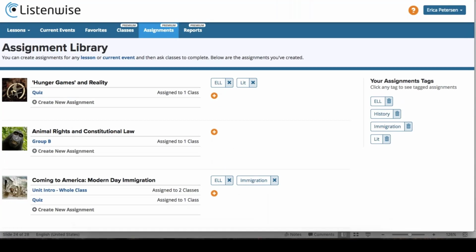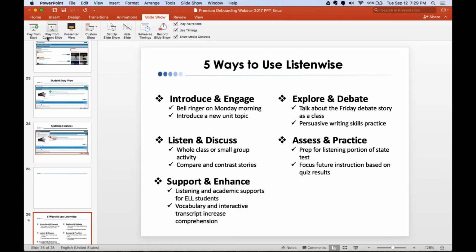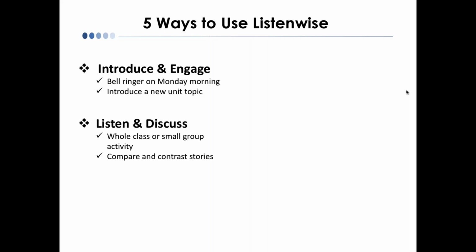And then last up, I just want to go back to the slides quickly. A lot of teachers ask us how to use Listenwise in the classroom. So I just want to share a few stories to give you some ideas on how to incorporate Listenwise into your classroom. Some teachers use it to engage students every Monday or kick off the new week or a new unit, just to introduce the topic and build background.